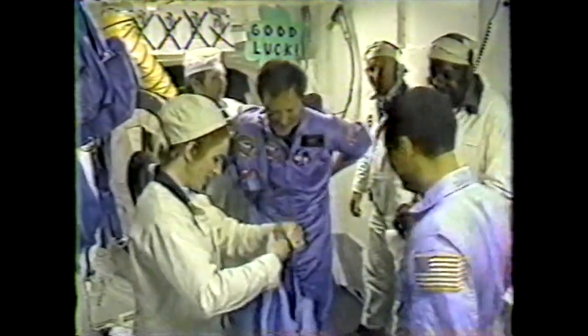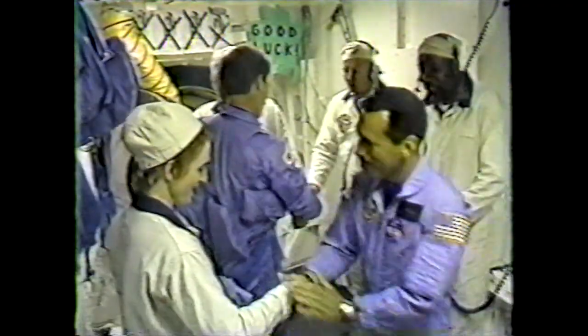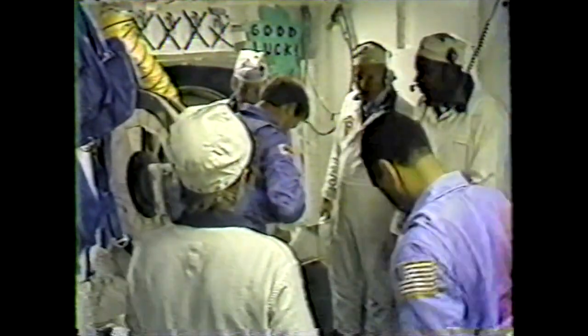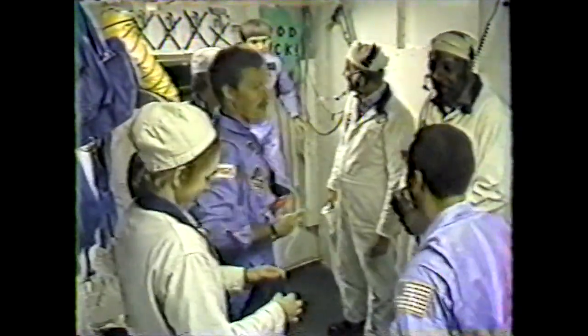Commander Robert "Hoot" Gibson is getting into his egress harness, and Pilot Charles Bolden as well is getting into his egress harness at this time. This ingress activity is one in which the crew has become quite proficient, especially over the last week.